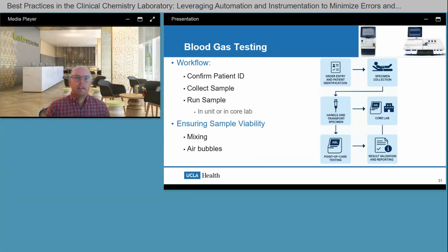There's a patient that needs to be drawn, and that patient's ID is confirmed first, the sample is collected, and the sample is run, and the results are transmitted into the laboratory. And there's some due diligence that goes into making sure that the syringe sample that is drawn is mixed, is checked for air bubbles, and ensure that that air bubble is not greater than 1/8 of an inch, etc., etc. So it's not introduced into the system.